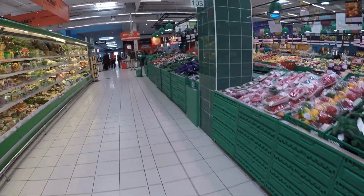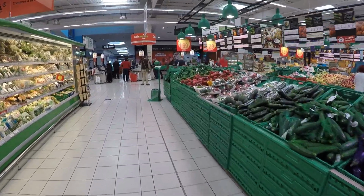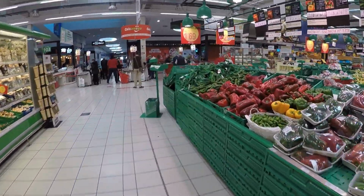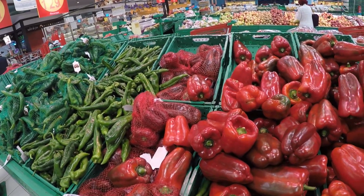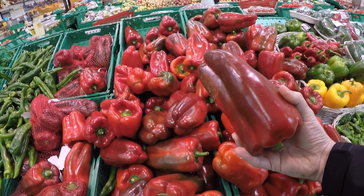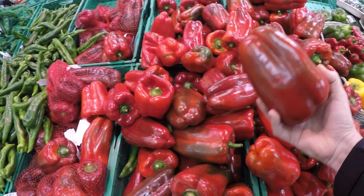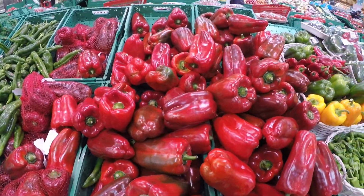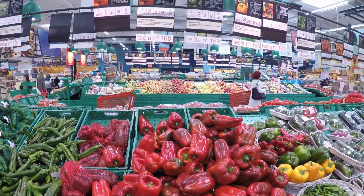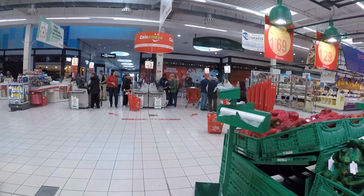Cucumbers, a whole row of kinds of greens and salads. And look at the size of these red peppers. I mean, they're huge. I've never seen anything this size in the US for sure. They're at least twice the size. And they're about $1.35 a pound, which is very cheap. And the green peppers are about $1.15 a pound, something like that.